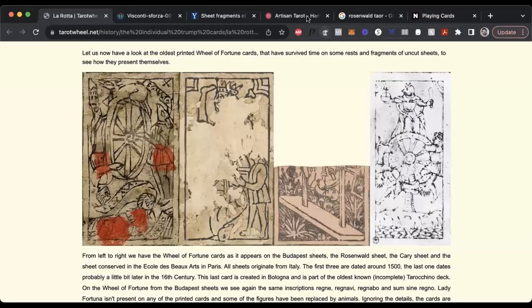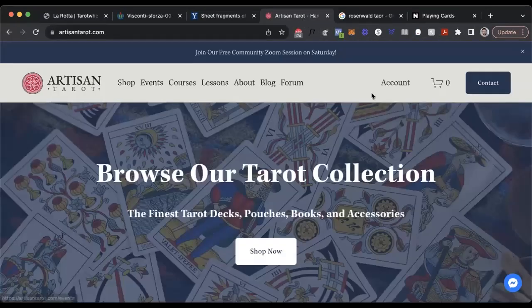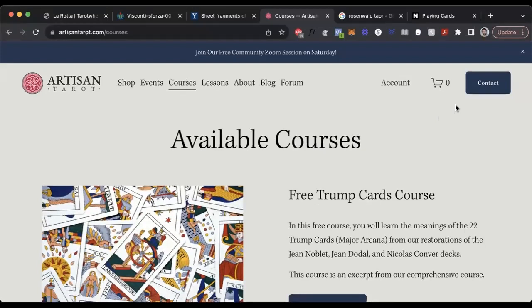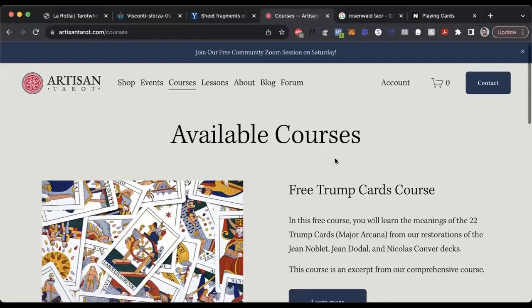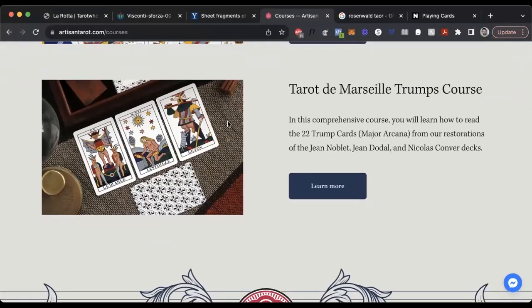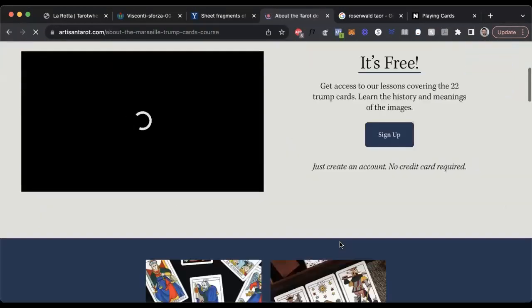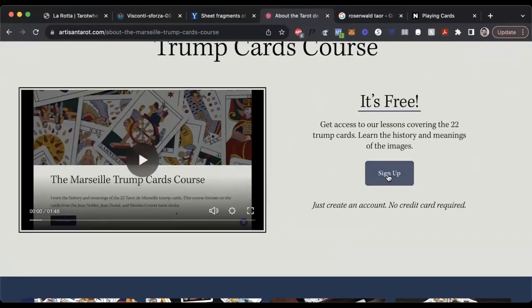So to get to our Trumps course, you're going to just go to artisantarot.com. And from here, you can go to the courses segment. So you can just click on courses here. From here, you're going to see that right now we have 2 available. We've got a full course that's paid, and we have this free trump cards course. You can go ahead and click on this. And then from here, you can click sign up.